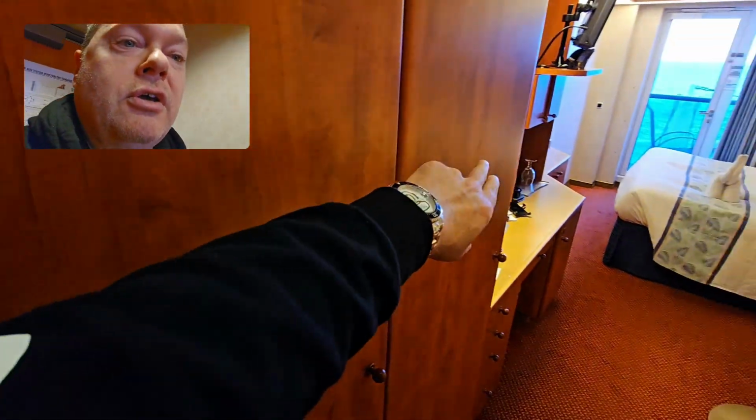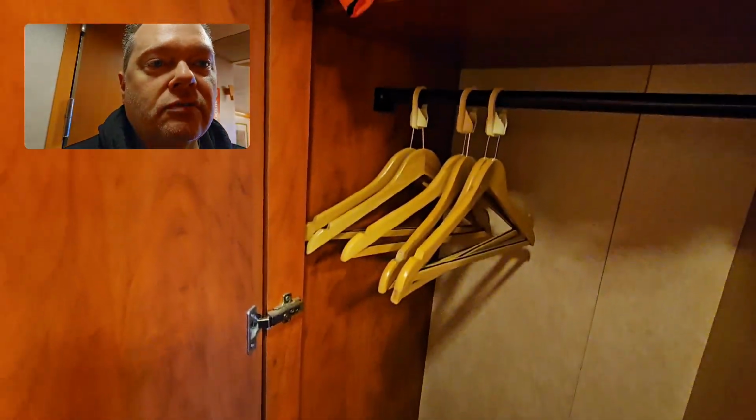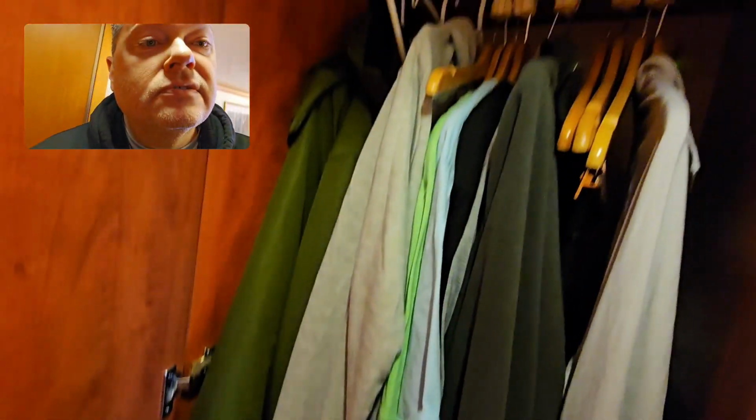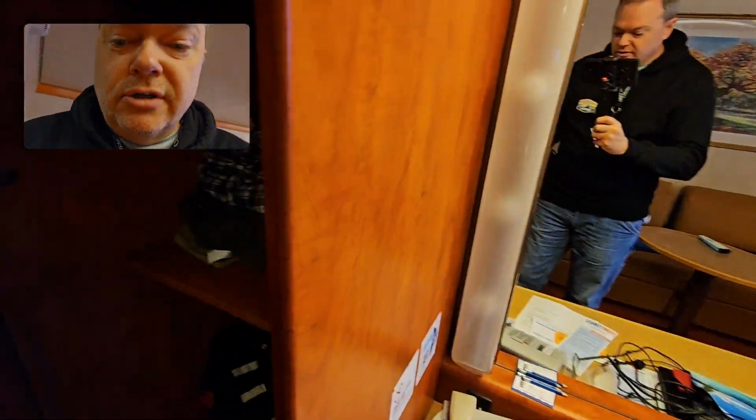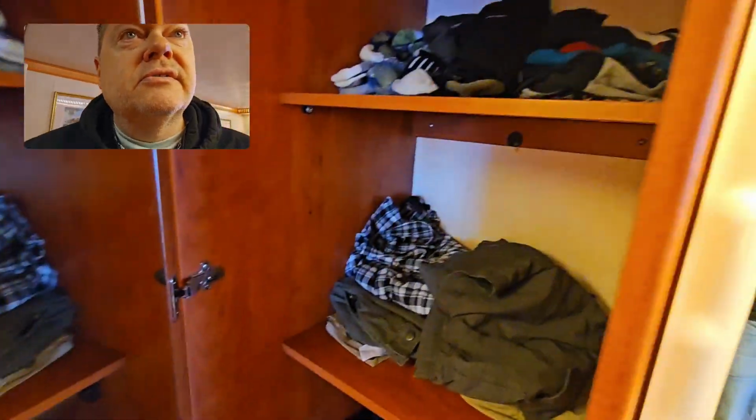All right, so moving into the cabin, right here to the left, you'll notice you have 1, 2, 3 stand-up closets, and of course 2 of them have hangers, so you can hang up your things. And this one here has shelves, so pretty useful, pretty good amount of storage.